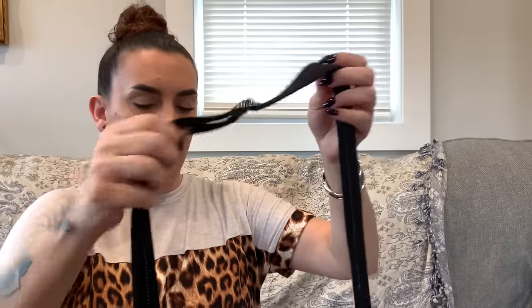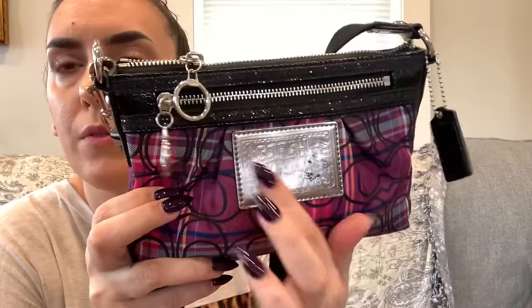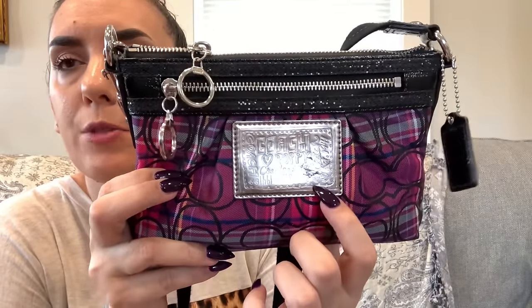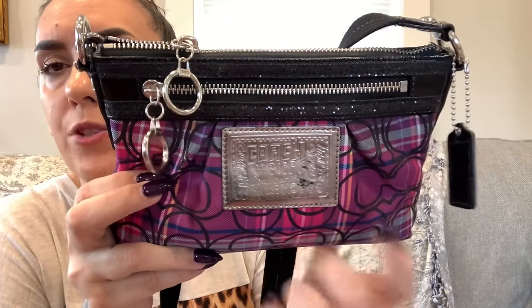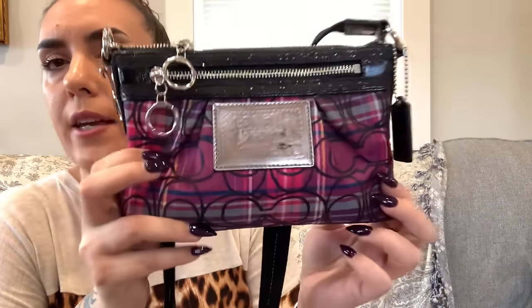Then we have this little cutie. This is a Coach Poppy shoulder bag. It's set up to be a shoulder bag right now. You can make it a crossbody. It has the canvas fabric strap. The only issue with this one is that there's some black on the silver leather patch, and I can't get it off. I did get most of it off, but I don't want to take off the metallic of the patch, so just keep in mind that that is there.